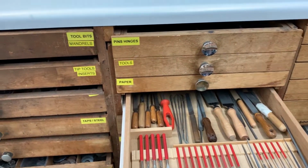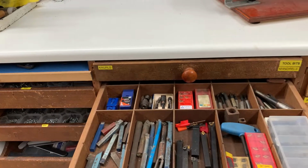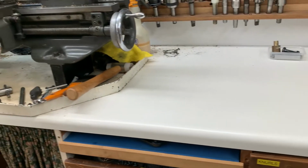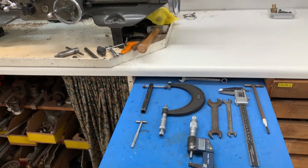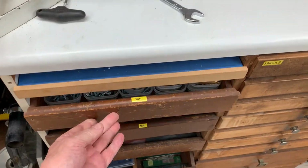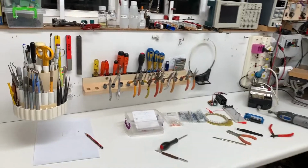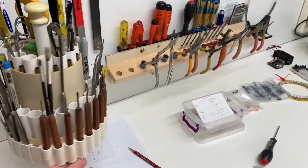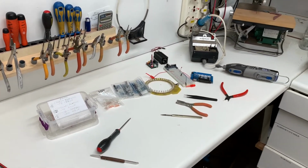Drawers under counter for various tools and screws, fasteners and storage, collection of tip tools, a pull-out tray in a handy spot when working on the lathe. More screws. This carousel made from conduit is very useful storage of small tools. This is the general work area for electronics and other small projects.